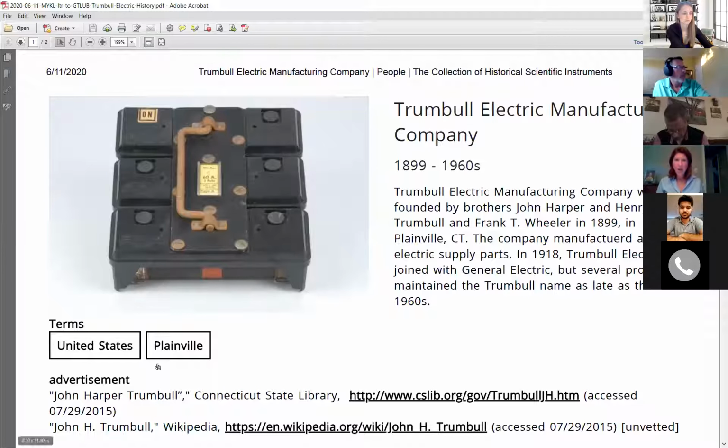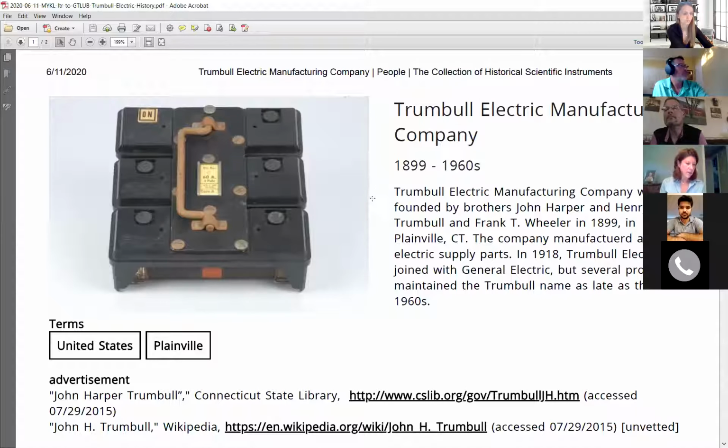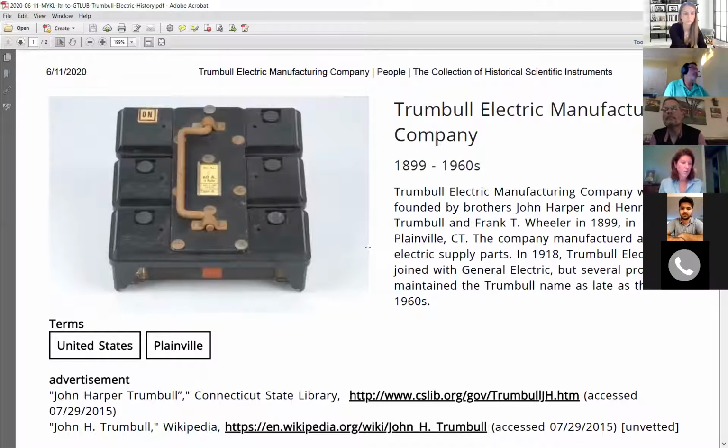So again, this is just some additional support for the fact that Unit 553A existed prior to 1977. If you'll recall, there was a sticker in that box that referenced the Trumbull Electric Manufacturing Company. This document was obtained from the Harvard University Collection of Historical Scientific Instruments website, and the address is also in the letter dated June 11th. That document states that the company began in 1899, manufactured and sold electrical supply parts, and in 1918 joined with General Electric. However, several of their products maintained the Trumbull name as late as the 1960s. So the reference on that sticker, I submit to the board, clearly shows it was installed during the 1960s and most certainly prior to 1977.